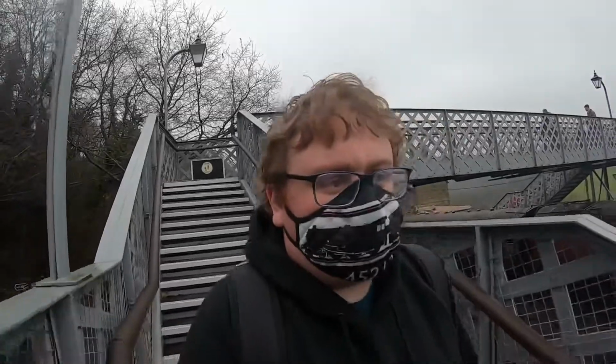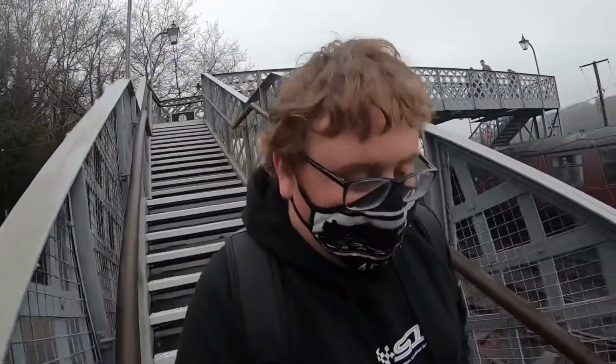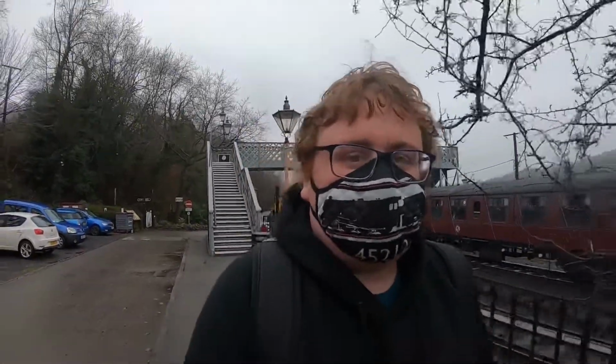Okay, we're off the train. Made it to Highley. That was a lengthy walk through the carriages, but now we're going to go and have a look at the engine house and see what's going on there. I think this is the first time in about 2 years I've actually been to the engine house, so let's go and see what's going on there.